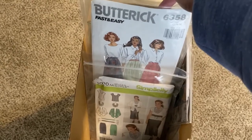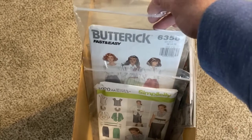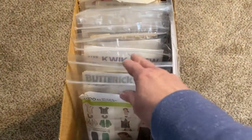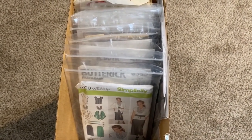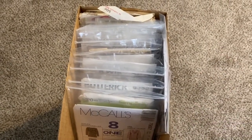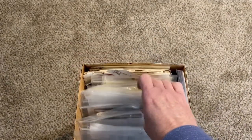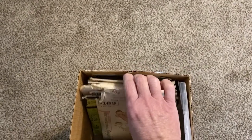Again, I'm going to show you in just a few minutes how I organize this on a free app so I know which patterns I currently have. So I'm not duplicating similar styles, lengths, etc. I like to have a diversified pattern collection that I'm actually going to make. But then I want to show you these. Now I went through my mother's stash, just a few of them, and I found some vintage ones.